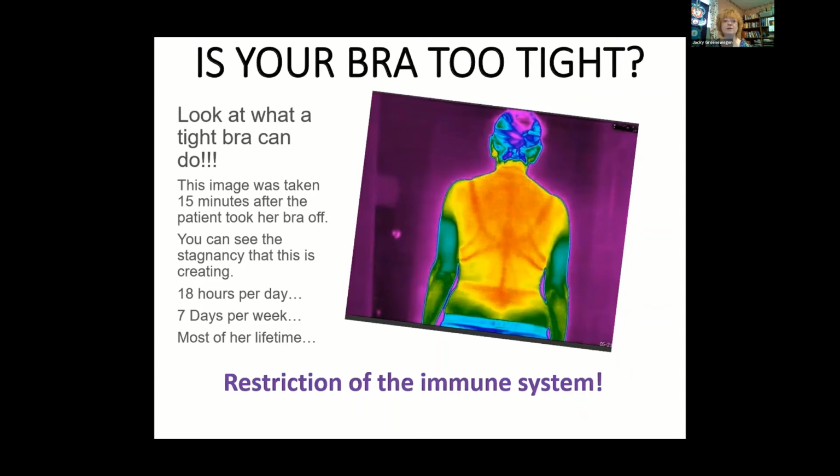So in thermography, we talk about bras a lot. And look at what a tight bra can do. This happens every day with most women. Most bras are way too tight. The support either comes from the top of the shoulder or the band around the chest, and almost always it's too tight.